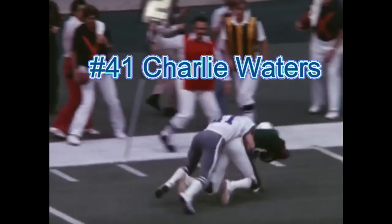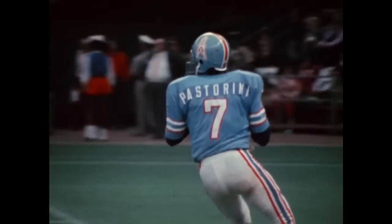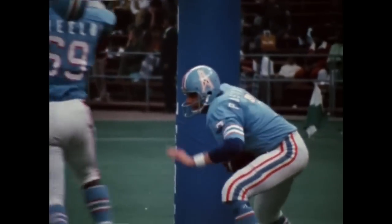Comes another backbreaker. You don't need to be hammered by your teammate. The opposition is doing a good enough job of that.